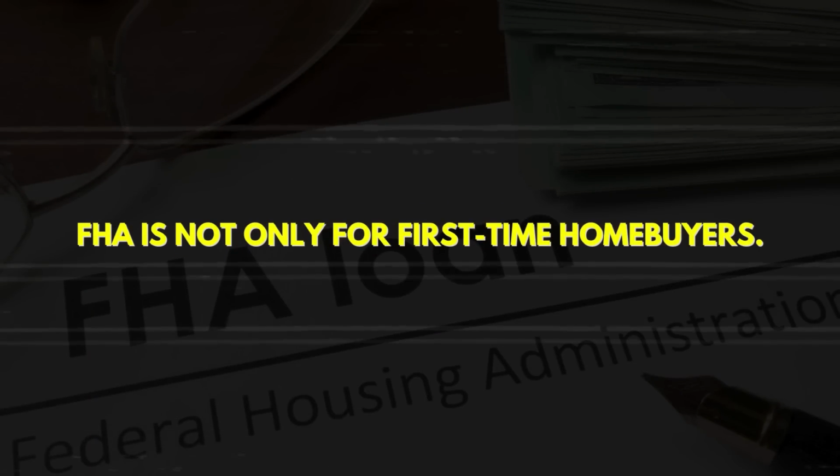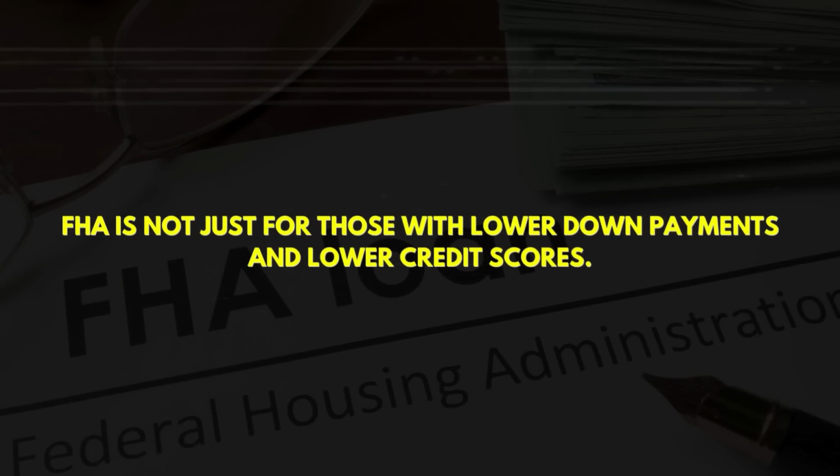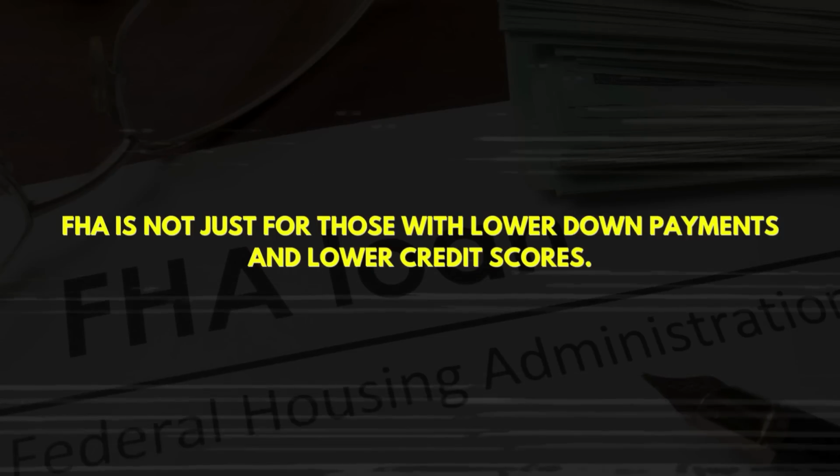And another thing I want to note on FHA is it's not only for first-time home buyers. You can be a home buyer that has purchased multiple homes. In fact, you can own another home right now and still use FHA to qualify. And along those same lines, FHA is not just for those with lower down payments and lower credit scores. Yes, it allows them, which leads a lot of people to believe it's only for those types of borrowers when that's simply not true. Anyone can use an FHA loan at any time.